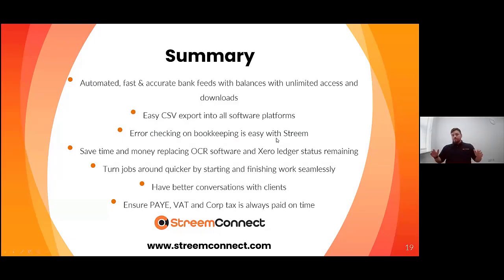So to summarize, what does Streem do? It provides automated, fast and accurate bank feeds with balances and with unlimited access and downloads. We don't charge per download, and you get unlimited access to as much data as the bank will allow us. Very easy CSV export into all software platforms. If the format needs tweaking, let us know, or it's easy to do yourself. Error checking on bookkeeping is very easy. Again, to have that easy format is quite powerful.